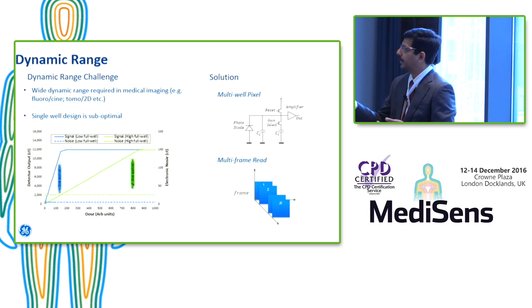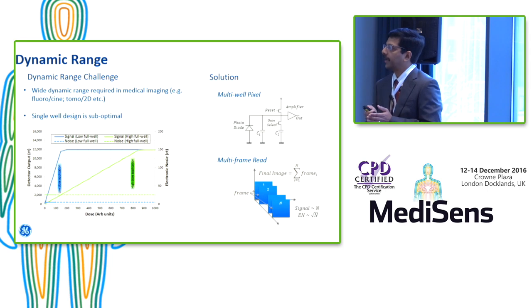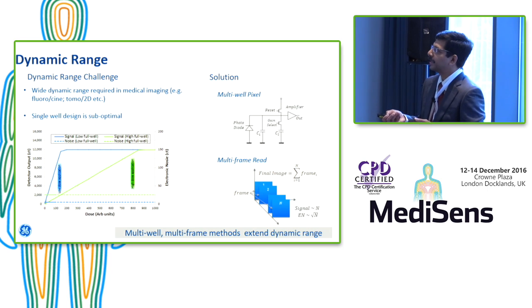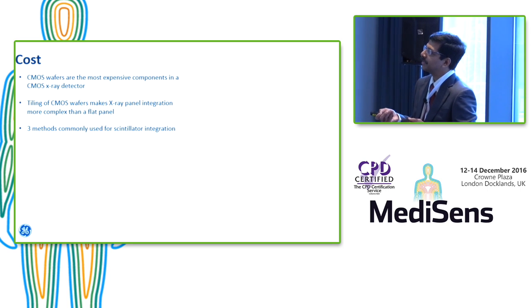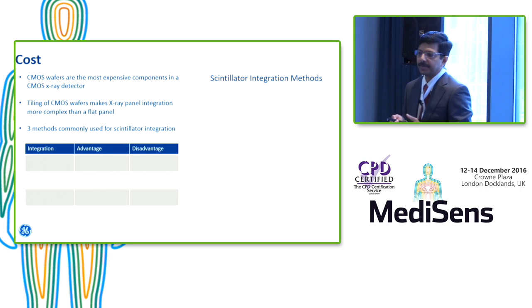So that's what I show here, like a multi-frame read. You can easily acquire like a fluoro detector and basically sum the images. And obviously there is a noise penalty, but we don't care because usually in 2D mammography, you're not noise limited. So there are many ways to solve this problem. And last, I think the cost is definitely a concern because the wafers themselves are expensive.